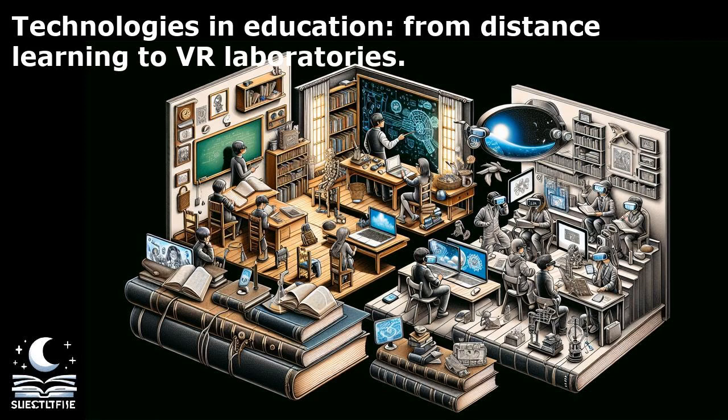Moreover, distance learning eliminates the constraints of geographical location, making education accessible to individuals living in remote areas or those unable to attend traditional classes. Another significant benefit is cost-effectiveness. Without the need for physical classrooms, commuting, or accommodation, students can save on expenses associated with traditional education.